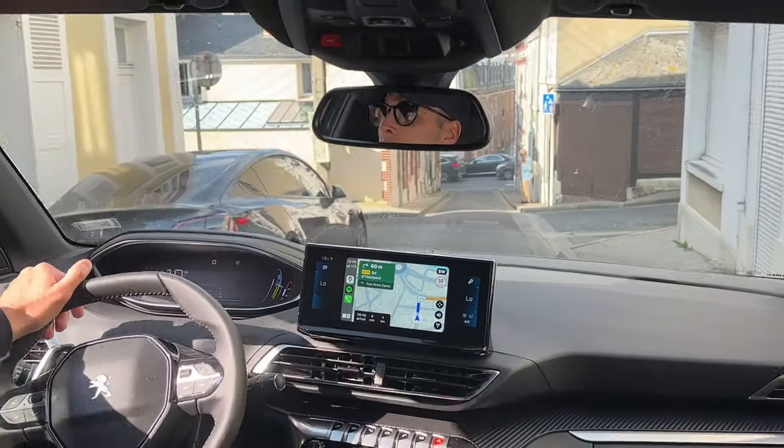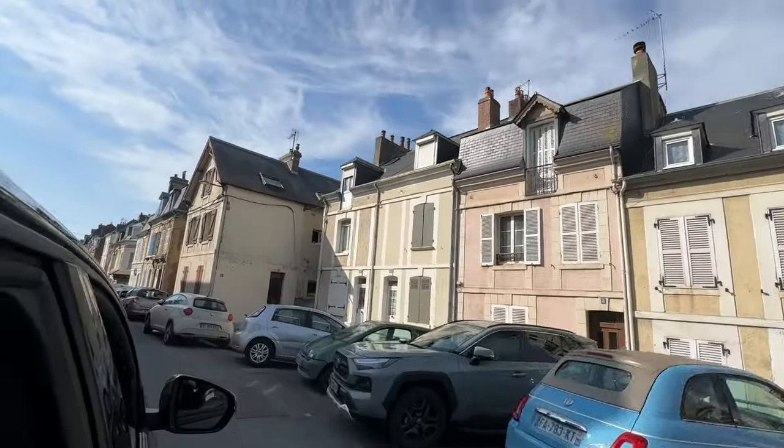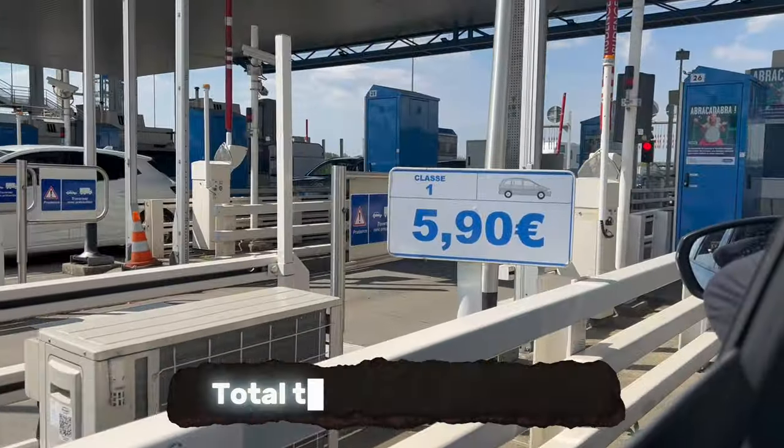Drive at your own risk when coming to the Normandy region of France. These roads are very tight, very narrow. You've got to maneuver quite delicately through some of the very narrow streets.